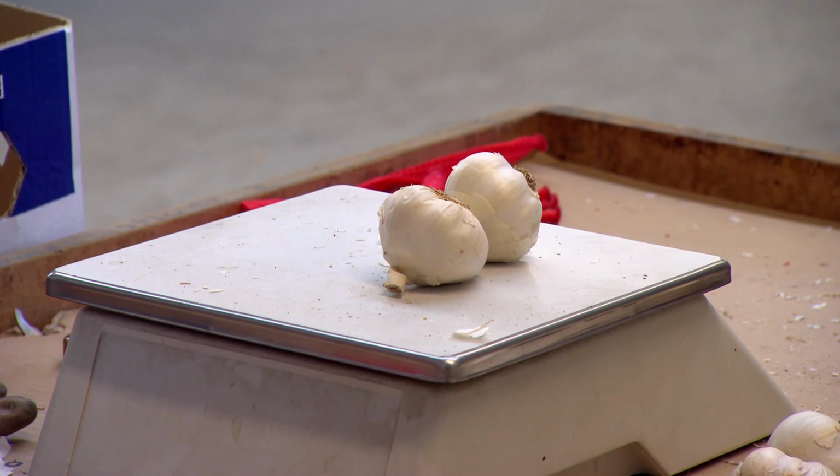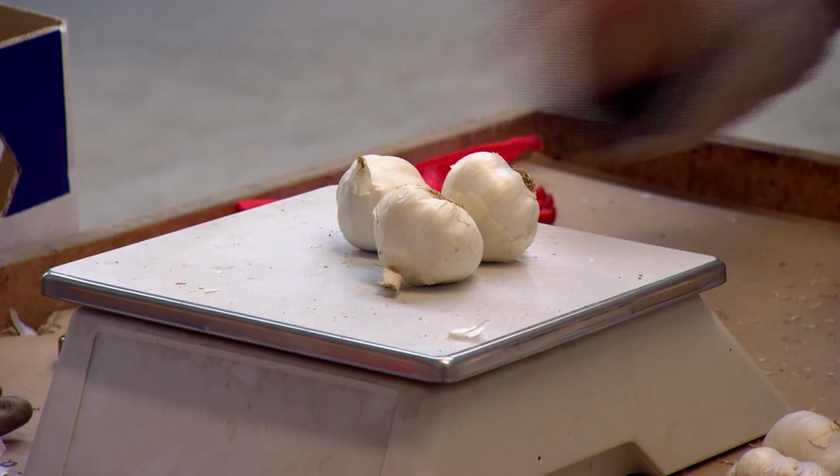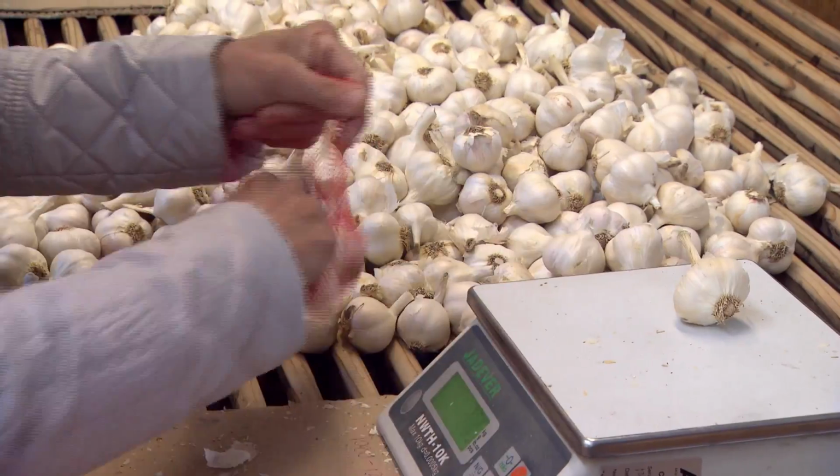It comes into New Zealand. You don't know what chemicals are on it. It doesn't have any flavour. It's tasteless. It's bloody frustrating because they can bring that in, but we can't bring in garlic seed to grow.